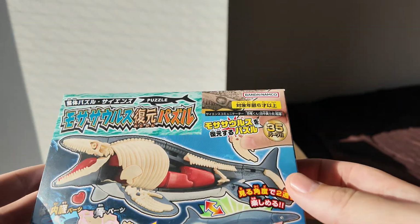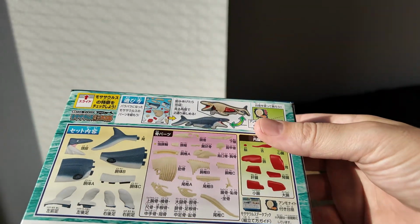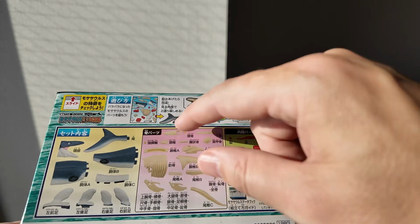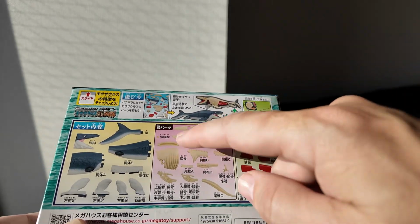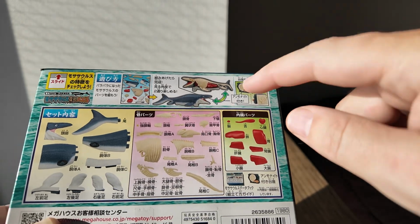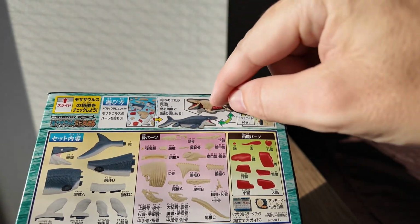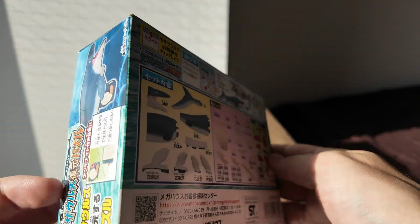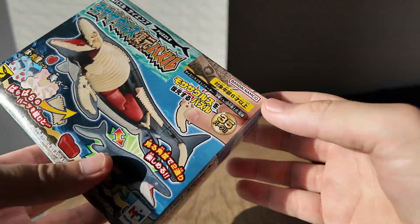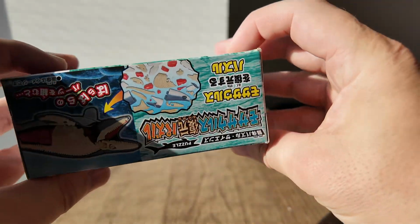Now, this puzzle is one in a series of dinosaur puzzles that I've done, and you get the parts in the box. You have to put them together, the organs, the bones, the skin, to form a Mosasaur, and half of it is covered with skin, the other half is bones, and you can see the organs. It's a kind of science-based toy. How many parts? 35 parts this one has. Okay, let's open it up.